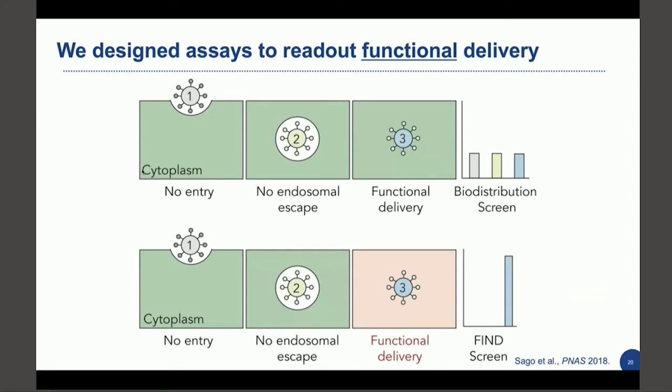Instead, what you want is the bottom, which is the functional screen. In this type of screen, nanoparticle one, which gets to the cell but doesn't get in, and nanoparticle two, which gets into the cell but is stuck in the endosome, you don't read them out. All you read out is nanoparticle three, which actually delivers the stuff into the cytoplasm. We have a number of functional barcoding assays, and the one that was previously the workhorse assay was called Fast Identification of Nanoparticle Delivery, or FIND.